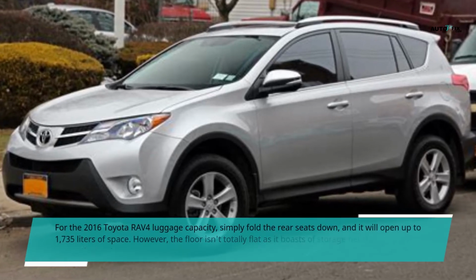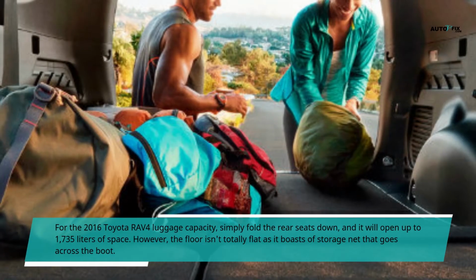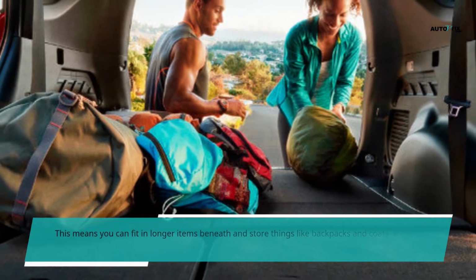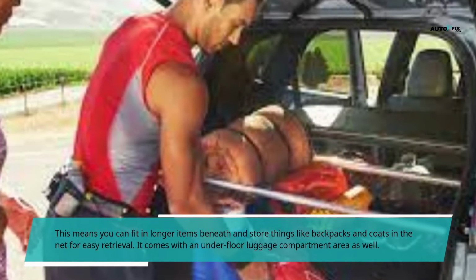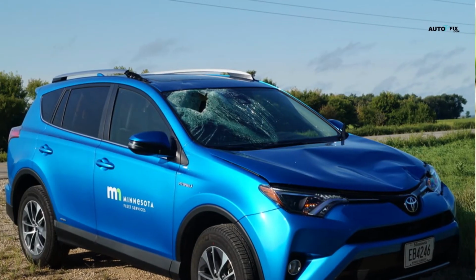For the 2016 Toyota Rav4 luggage capacity, simply fold the rear seats down, and it will open up to 1,735 liters of space. However, the floor isn't totally flat as it boasts of storage net that goes across the boot. This means you can fit in longer items beneath and store things like backpacks and coats in the net for easy retrieval. It comes with an underfloor luggage compartment area as well.